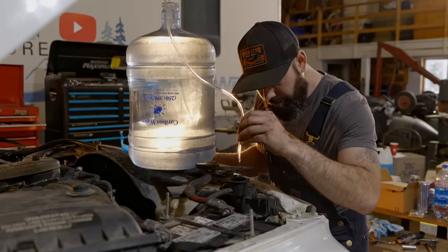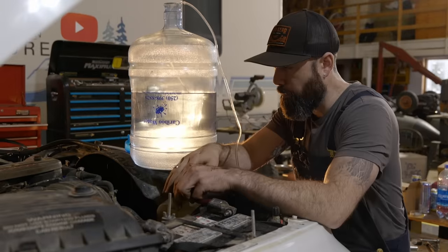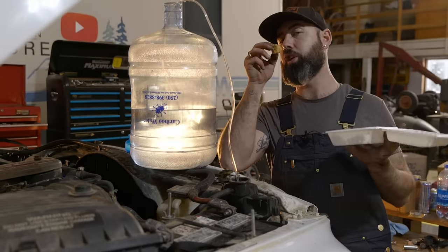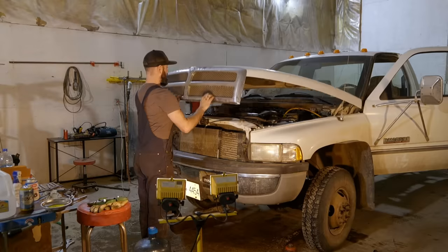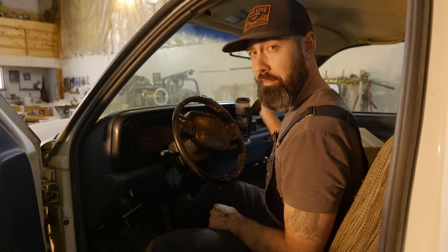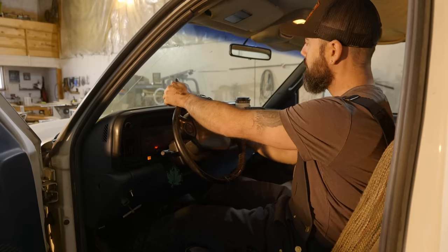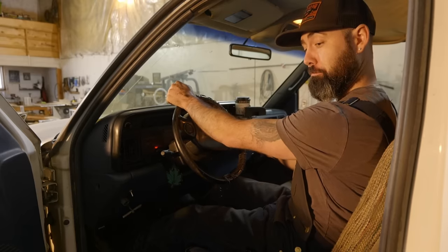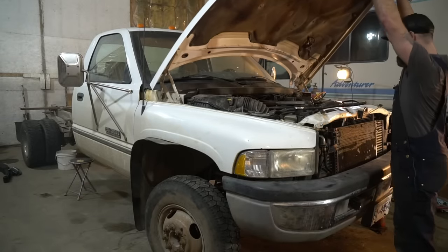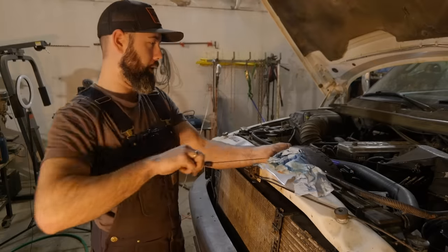Should have planned this a little better. It'll take a while to fill with that little hose, but it will do the trick. You know what? I had skipped lunch today, so the siphon's a blessing in disguise. She's full. Now the key to starting any vehicle, old or new, is the ignition key. Not even a speck of oil coming out of her.